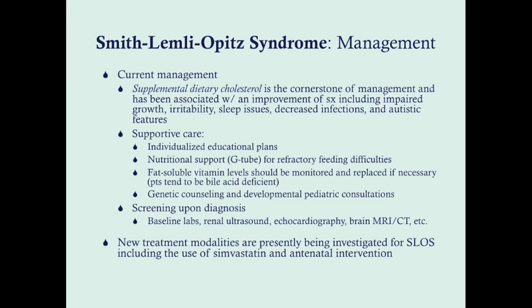There are new treatment modalities that are presently being investigated for SLOS, including the use of simvastatin, and you'd think that's kind of counterintuitive because we want to increase production of cholesterol. But what simvastatin is doing is reducing the amount of 7-DHC, which we are recognizing as having toxic effects. The reason that this can be useful is that cholesterol, when we give it in the diet, does not cross the blood-brain barrier, and so you're not reducing the amount of 7-DHC in the brain. Simvastatin, on the other hand, does cross the blood-brain barrier, and so the hope is that you can reduce the amount of 7-DHC in the brain.